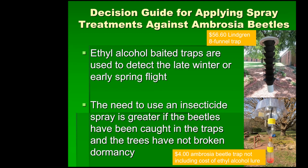The other trap is called a Lindgren trap. It's a little more expensive, but you can use it year after year. It's 8 funnels, and we use that to trap for all sorts of exotic type beetle pests. We actually spend probably $100,000 from USDA APHIS to put out traps for exotic pests in Tennessee. It's called the Cooperative Agricultural Pest Survey. And we get a grant or a cooperative agreement, and I oversee that.